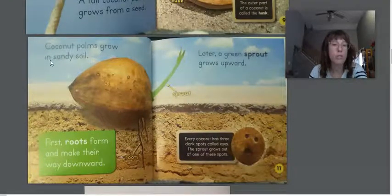Coconut palms grow in sandy soil. Later, a green sprout grows upward. First the roots form and make their way downward. So these are the roots going in the sand. And once the roots are there, this will eventually become the big tree trunk. But right now it's small, so it's called a sprout. Every coconut has 3 dark spots called eyes. The sprout grows out of one of those spots.